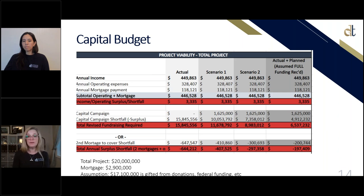Otherwise, if you don't do that, you see that bottom line there, that would be kind of like your second mortgage if you didn't, say, have enough money. So you can see how that could become quickly unviable.